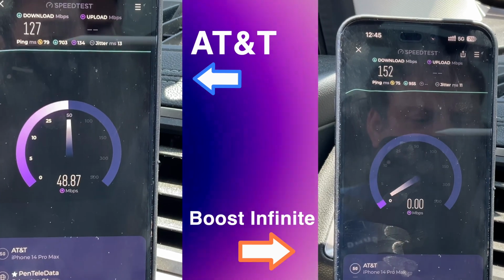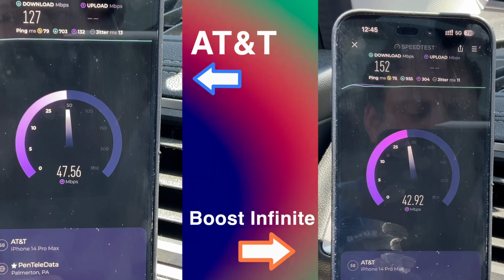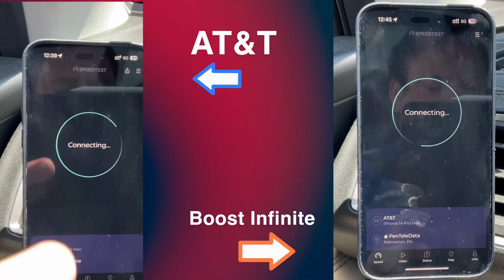So starting out here, we're at our first location at the Sam's Club in Vestal, New York. Like I explained in the beginning, very busy shopping plaza on a weekend. So this should be a pretty interesting place to test.